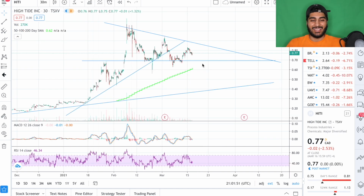Next stock of the day, we're looking at HITI on the 30-minute time frame. So HITI was only down 2.53%. And so if you guys just take this in relative to SNDL, it held up a lot better during this sell-off than SNDL and even Tilray. Tilray was down over 10%. And so seeing HITI down so little on a sell-off day, again, gives me more confidence.